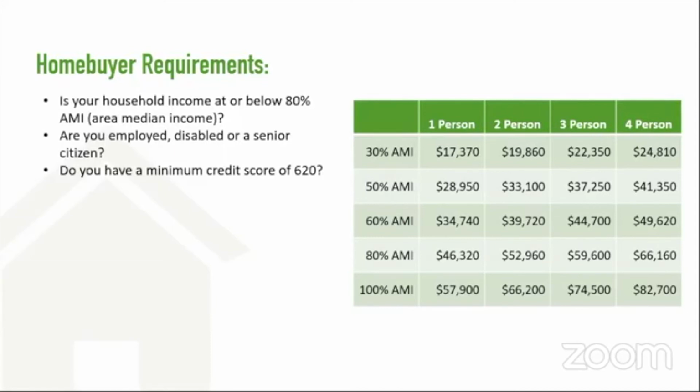And if you look at this slide, we've included a table that has the 2020 recently released incomes. And you can see here that if you have one person in your family at 80% of the area median income, you can't make more than $46,320. If you have 3 people in your family, say maybe you're a single mom that has 2 kids, then your income limit would be $59,600. So you couldn't make more than that. We're really looking at the number of people that are going to live in the home, not the number of people that are actually earning an income.